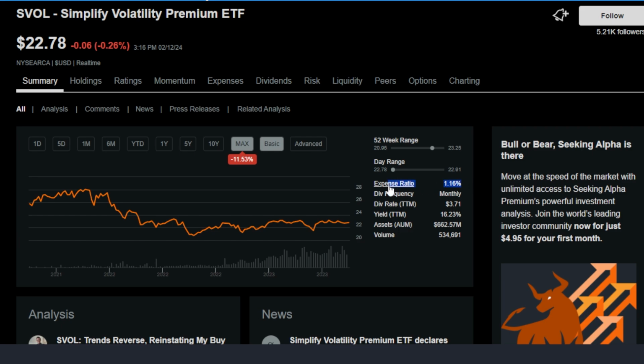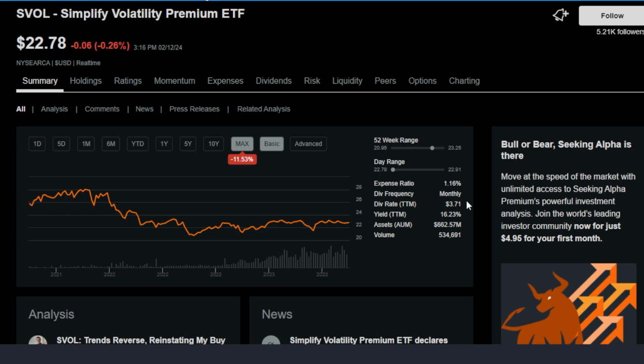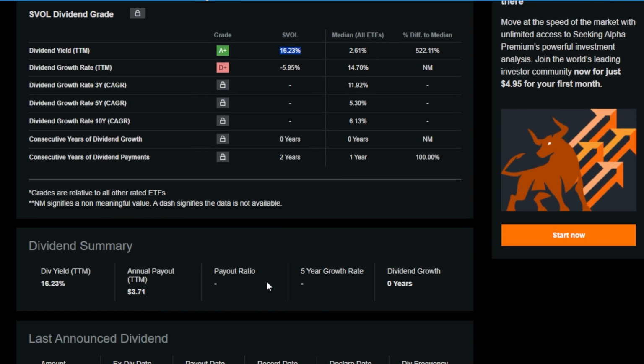Now, the expense ratio, this is the elephant in the room, 1.16%. SVOL does have a management intensive strategy, so investors in SVOL are of course going to have to pay for that. 1.16% is not cheap, but definitely could be worth it depending on what this ETF has to offer. Now, as far as SVOL's dividend, I said that it was massive, and it definitely is. 16.23% trailing 12-month dividend yield.